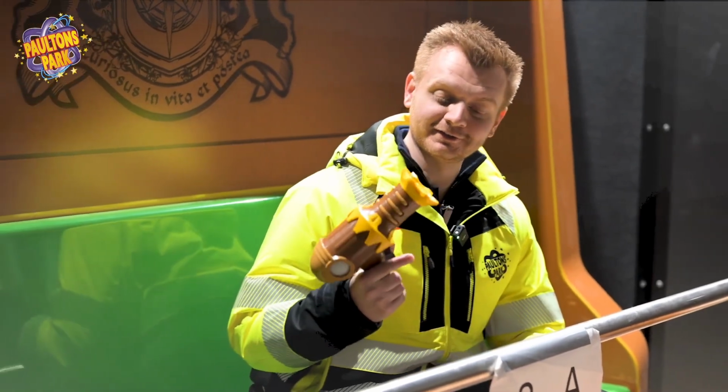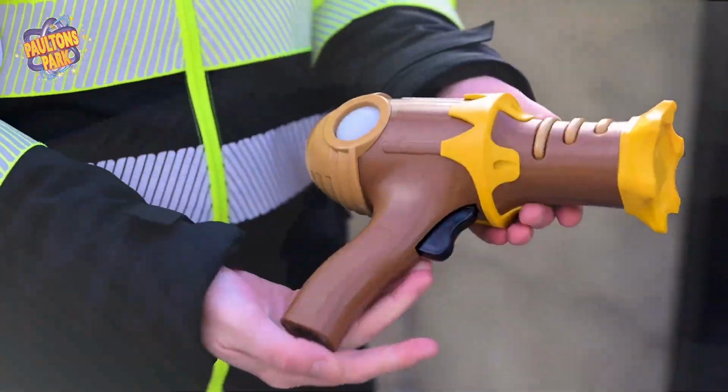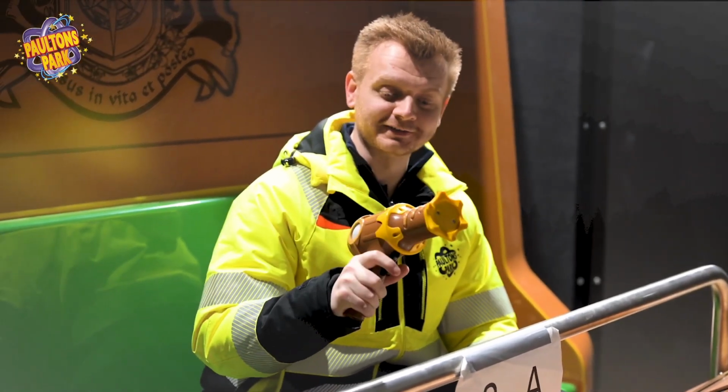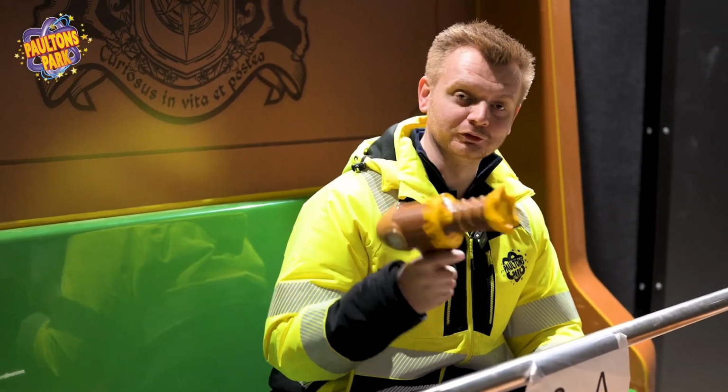Now, here's something really exciting. We've taken delivery of the first set of Phantom phasers. Now, these are the blasters that people are going to use inside the ride to shoot the ghosts. They're really cool. We're really happy with them. I think you'll agree they look fantastic. They're a great size, great for adults, great for kids as well, which is really important.